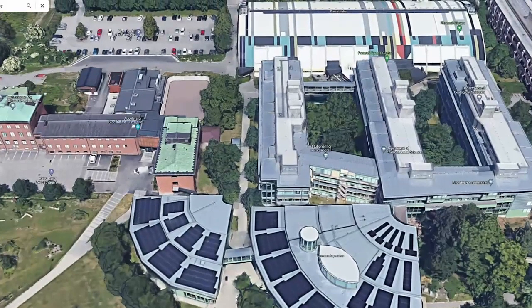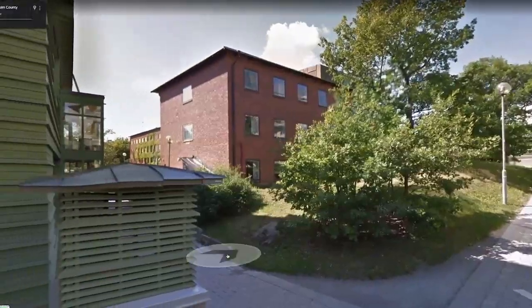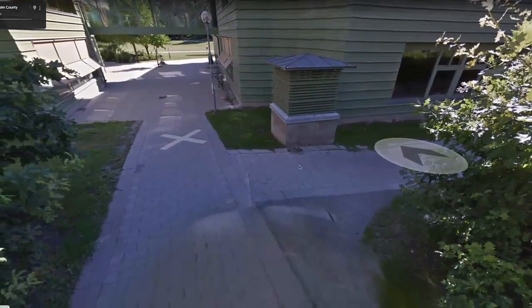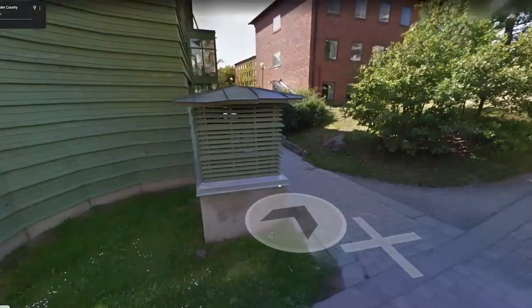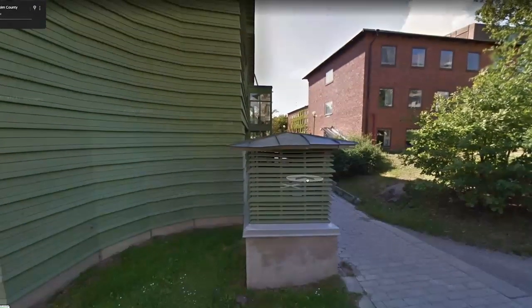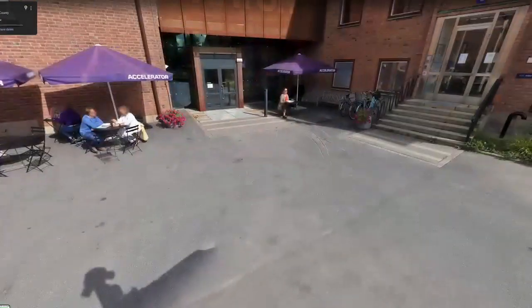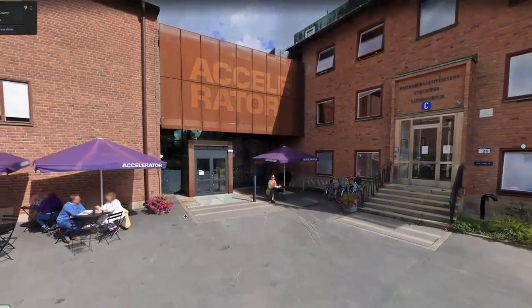Next, we're going to move on to the accelerator. We'll find our way there. We'll go forward through these alleyways. Go through here. Now we are at the accelerator.